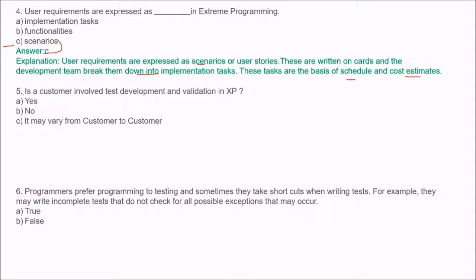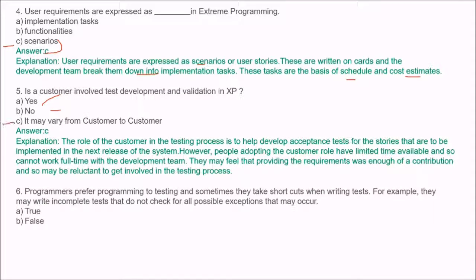Next, is the customer involved in test development and validation in XP? Yes, no, it may vary from customer to customer. The answer is C because the role of the customer in the testing process is to help develop acceptance tests for the stories that are to be implemented in the next release of the system. However, people adopting the customer role have limited time available and so cannot work full time with the development team. So they may feel that providing the requirements was enough of a contribution, so they are reluctant to get involved in the testing processes. That is why the answer C is correct.